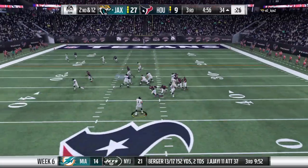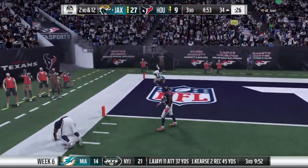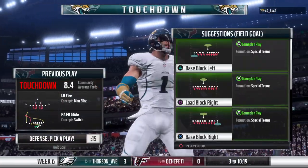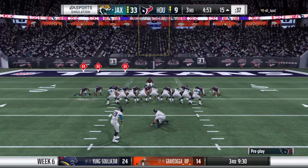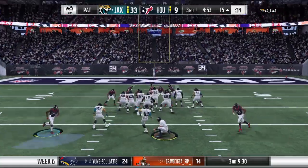Now they'll throw it. Bortles. And this is caught at the 8. Touchdown, Jaguars. Allen Hurns, his 2nd touchdown on the season. And the Jaguars add on to their lead.